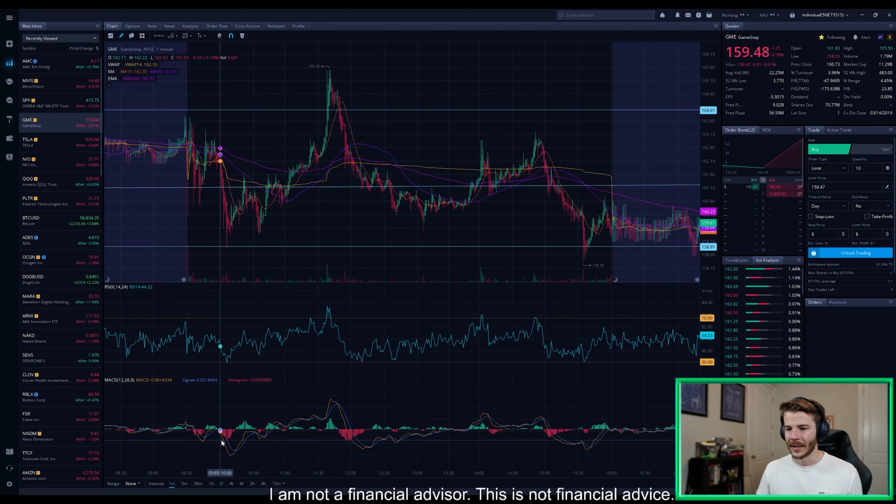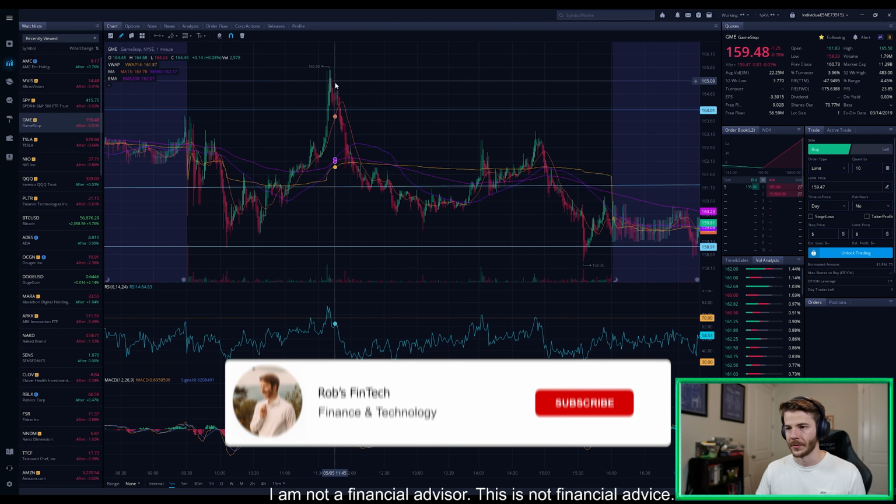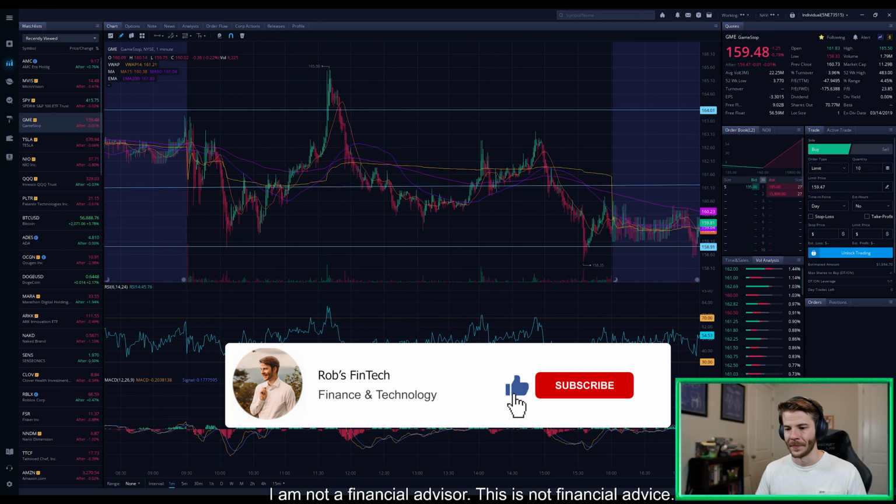The next thing I really want to highlight is this MACD down here. A lot of our moves today were definitely a little bit on the volatile side, especially this run up. This was definitely a very volatile move followed by a falling of it down. So not really the best thing for IV.